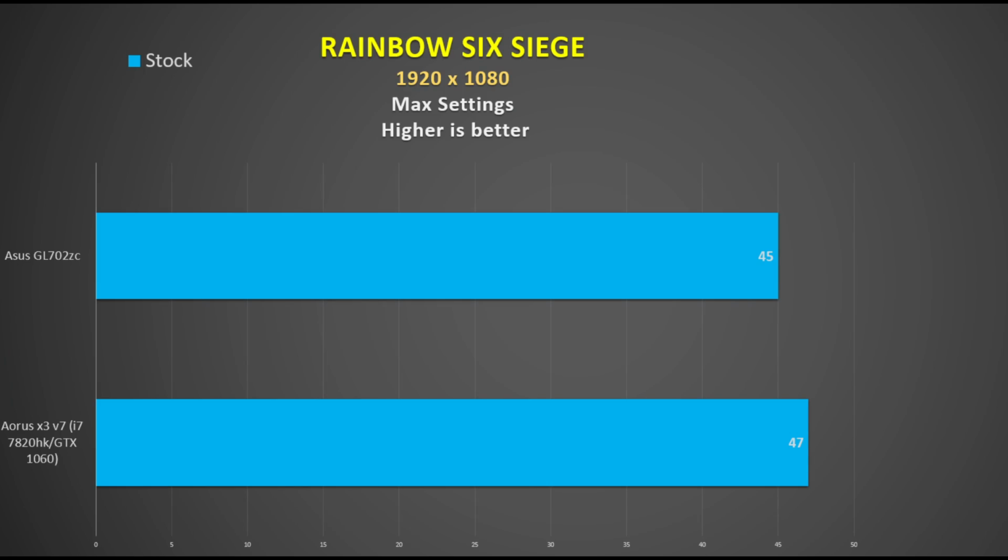In comparison, the GTX 1060 gets 47 FPS, so as expected, this laptop's a gaming competitor. But I know no other laptop in this $1,500 price range that can multitask like this.